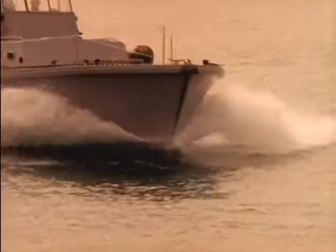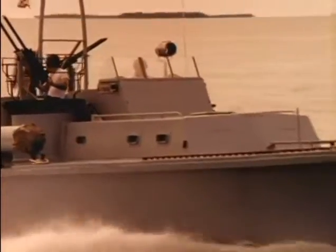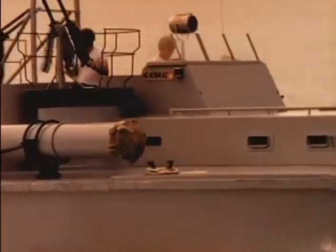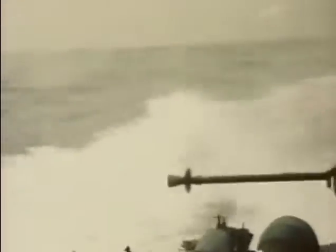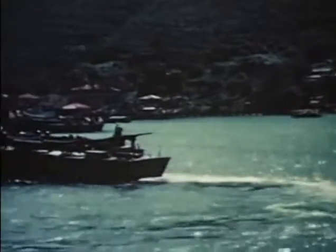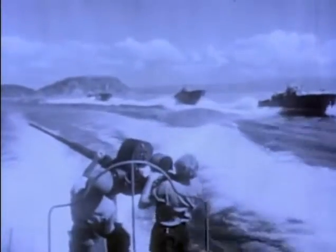It was during this campaign that the PTs earned their nickname from the Japanese. They called them devil boats. By making the transition from a swift torpedo attacker to a rugged gunboat, PTs had once again proven their amazing versatility. Yet even as the devil boats were helping to strangle the Japanese lifelines in the Pacific, on the other side of the globe they were fighting a different enemy with different tactics. The place was the Mediterranean, and the enemy was Nazi Germany.